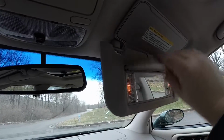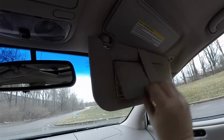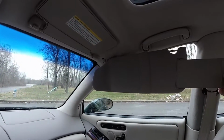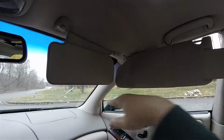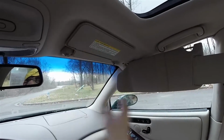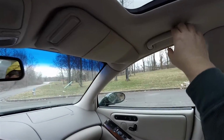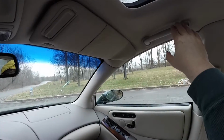And the sun visors do fold down to reveal a vanity mirror with illumination. And the lights are adjustable in intensity. The sun visors fold out, and you also have slide-out extensions, as well as a secondary visor. You'll also have spring-loaded assist handles.